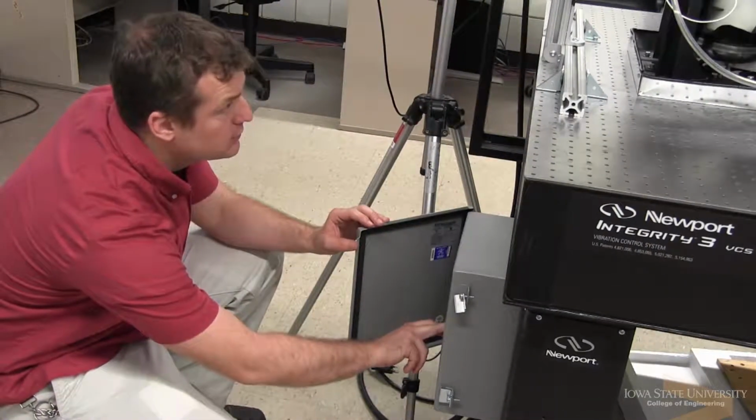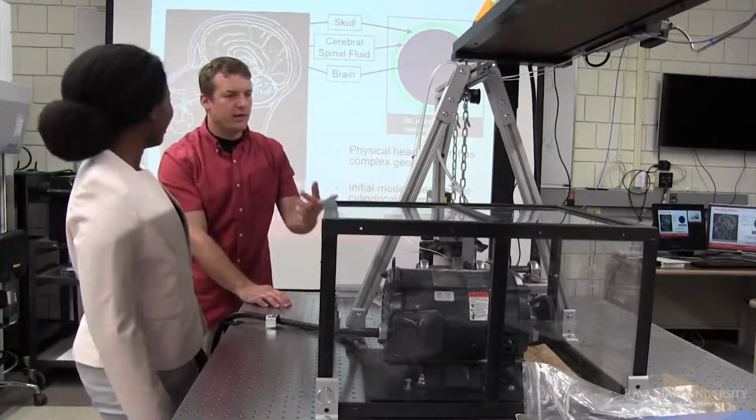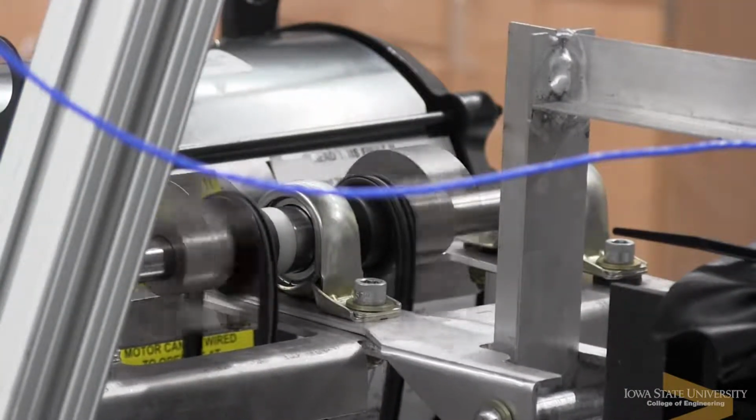So it's been in designing and validating a test stand for applying a shaking force to a brain simulant housed inside of a skull simulant filled with cerebrospinal fluid, and so then I can vary certain frequencies, I can vary the parameters and get data back.